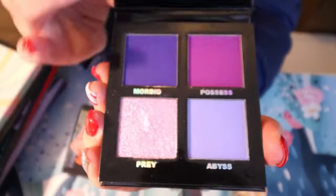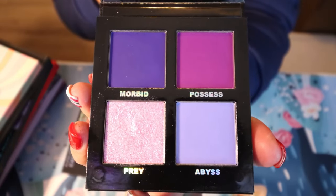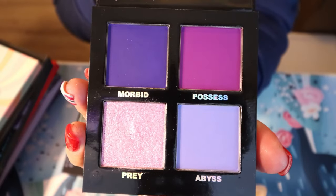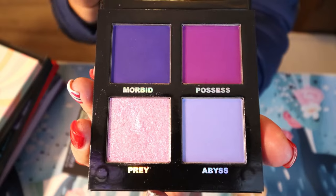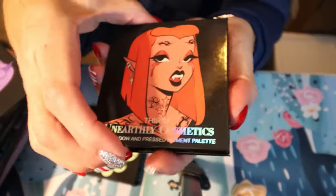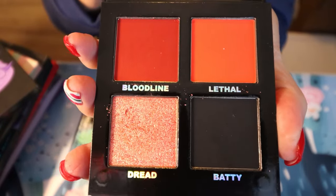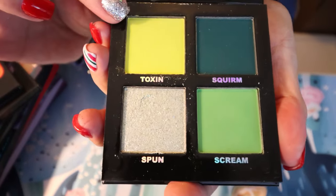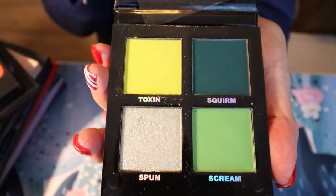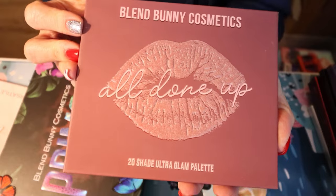Chilling, this was part of her Halloween mystery box last year, and this palette is so pretty. These little four pan palettes, I love them. I wish Unearthly would even do more four pans, and they're all kind of more monochromatic. So that's Chilling, and then this one is Thirst. So this is the red leaning palette with that pop of orange, and then I love this one, Creepy Crawly. This is the orange one, this chartreuse shade right here. Absolute perfection.